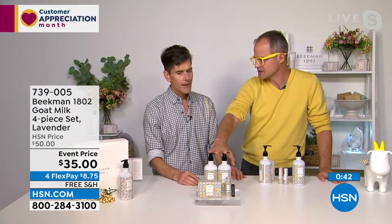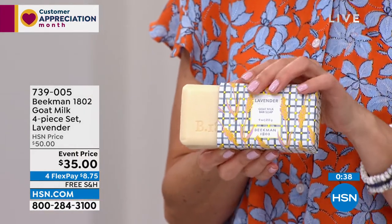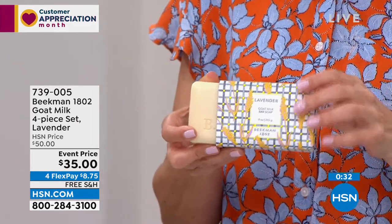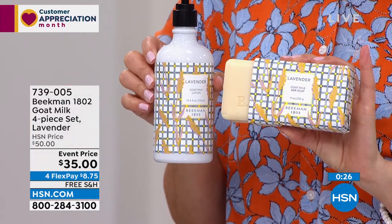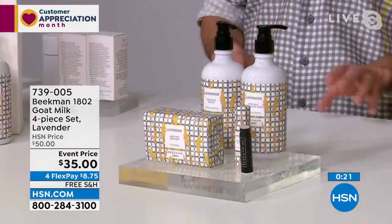I don't think we've done a lavender BBTS better than today's special. I don't think so. BBTS means better than today's special. You're getting the full size half a pound triple milled bar soap. You're getting the lavender lip balm. Both of these are customer choice award winners for best cleanser and best lip therapy. You're getting the hand soap and the hand and body lotion. All in that wonderful fresh cut lavender scent.